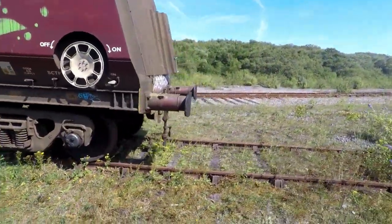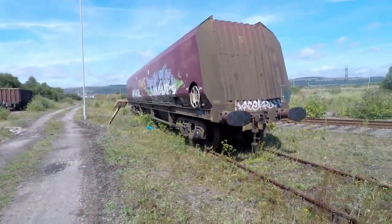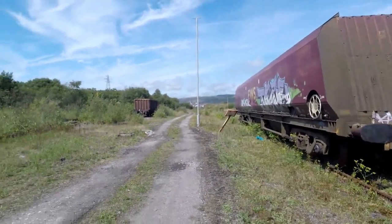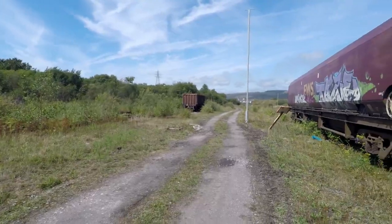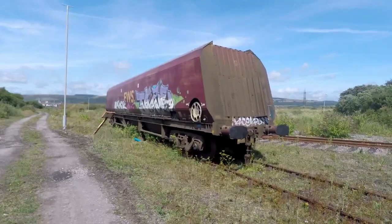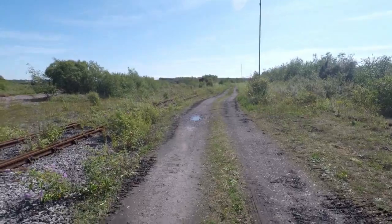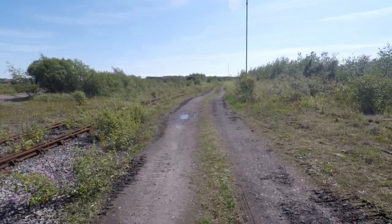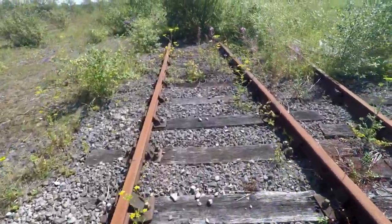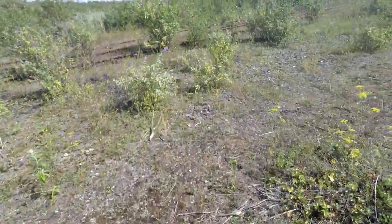And I can see some more wagons in the distance down there, and another one down by here. I'll pan across so you can see the other one. Right, there's another something down there in the bushes. Let's go and check that out. As you can see, nothing has been moving along these lines for absolutely ages.